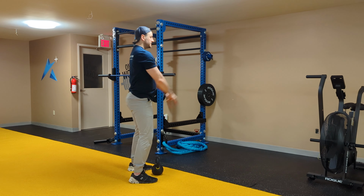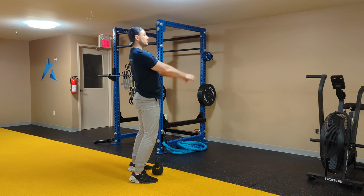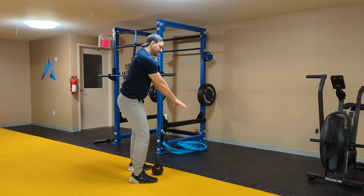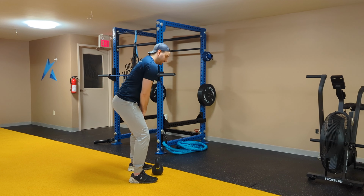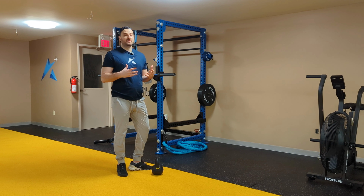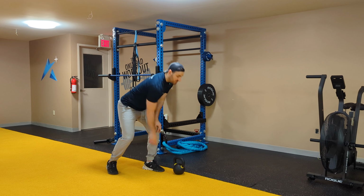Just finish with the glutes at the top, come to about a neutral position here. Don't overexert yourself. And then on the downward portion of the swing, sometimes people will just let that weight get too far away from their center of mass, as discussed earlier. Just keep it close to your body, and that will reduce some of the forces and stress onto the lower spine, especially if people don't tolerate shear stress as well.